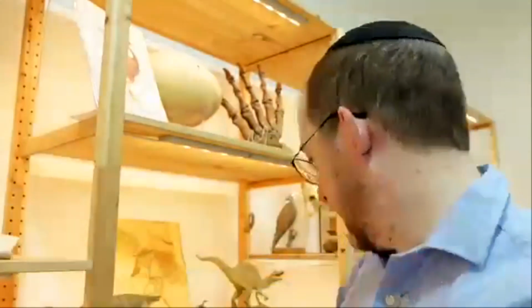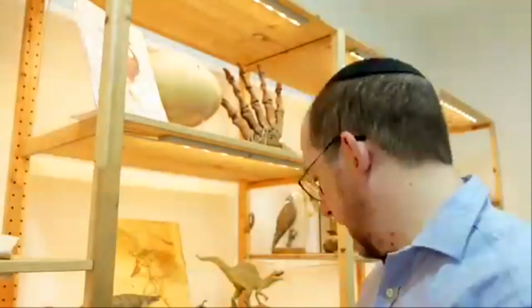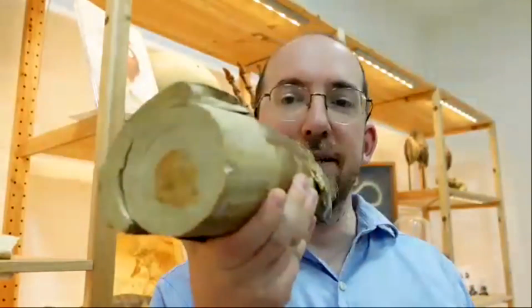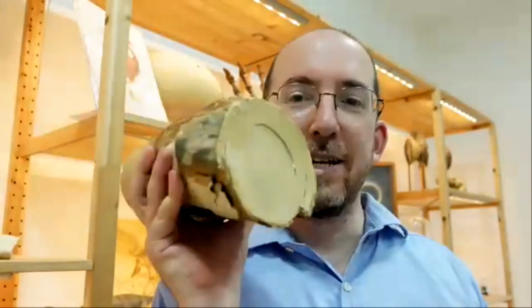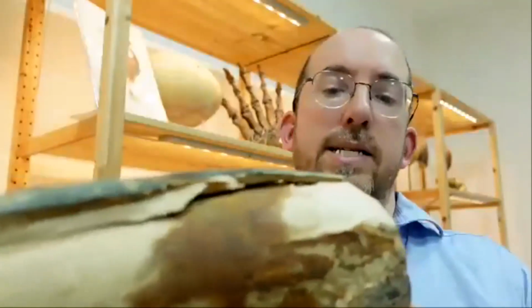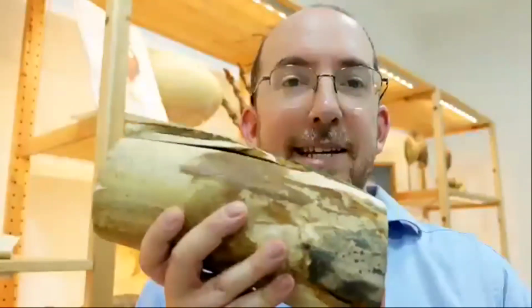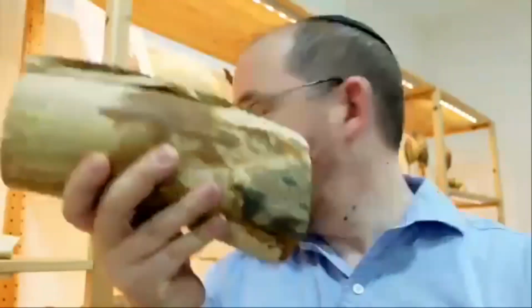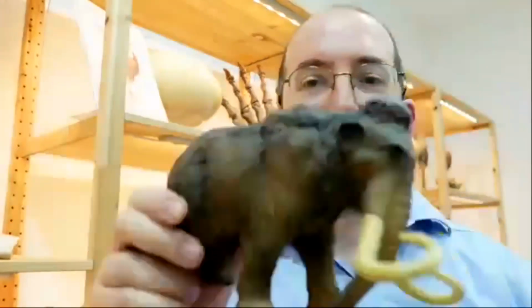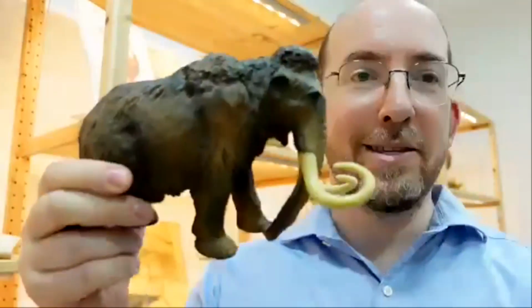But what I want to show you is something else. Oh my gosh, this is heavy. What is this? It's very heavy. Fossilized tree trunk? Not a tree trunk, something else. Mammoth tusk. Right, this is a section of fossilized tusk from a woolly mammoth. In case anyone doesn't know what a woolly mammoth is, there we go.